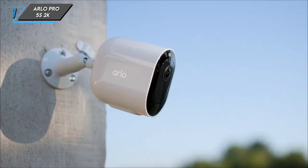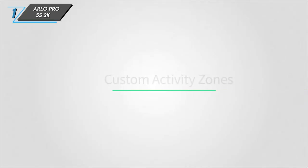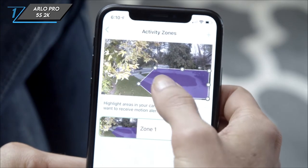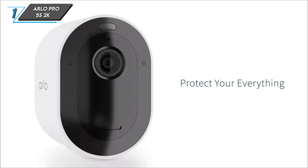In conclusion, the Arlo Pro 5S 2K Spotlight camera sets the bar high for home security cameras, delivering exceptional quality, reliability, and peace of mind.